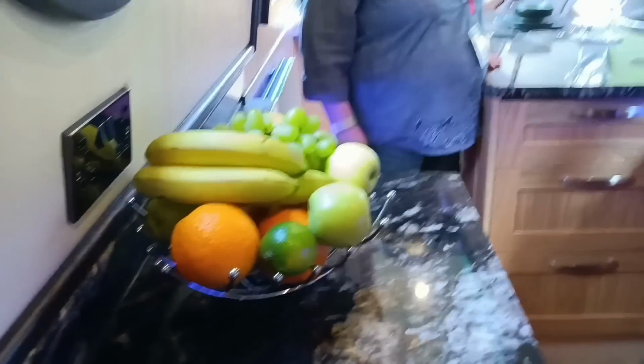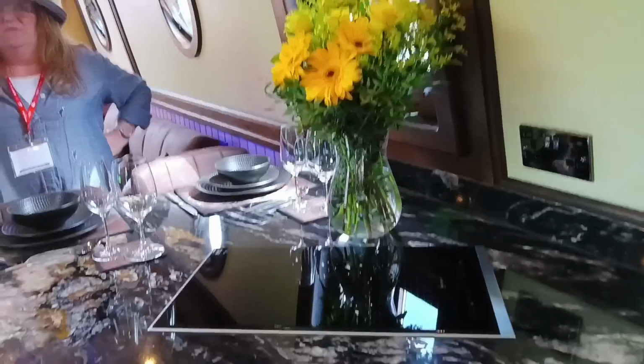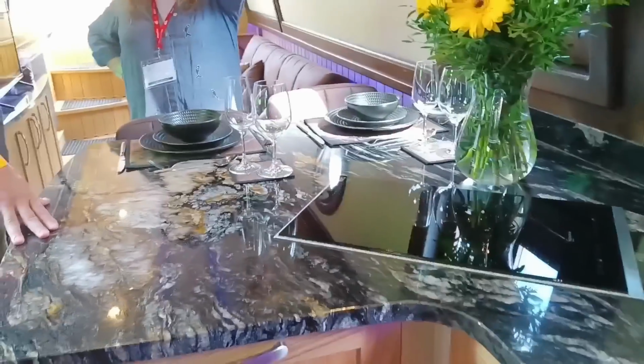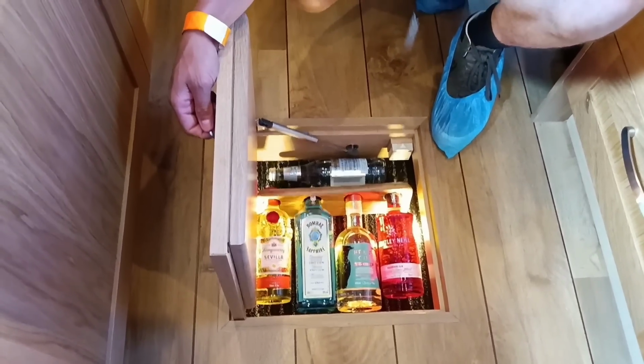I'm particularly impressed by a little cupboard in the floor, which you'll see in a minute, which most people have as a wine cooler, but the person who owns this boat wasn't much of a wine drinker, preferred the gin. So this has been specially built to be a gin store, which was fully stocked. I don't know if the bottles lasted the whole weekend. Plenty of storage space in this kitchen. Again, it was all electric. There's no gas at all on these boats. There's the gin, and lovely little spot to store it in.